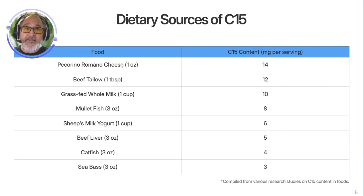Okay, you'll notice here types of foods that carry this. Cheese, tallow. This is one I love. Grass-fed whole milk. Well, guess what? You take grass-fed whole milk, you turn it into butter. Guess what? It's even higher than cheese. Grass-fed butter. Get that. Add that to your diet. I eat a lot of grass-fed butter. It really is that important. Okay?